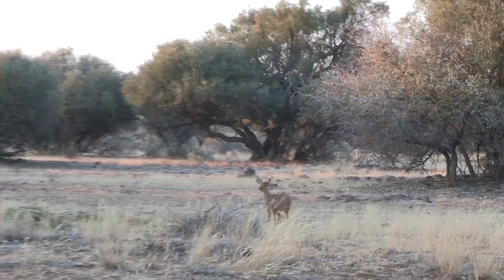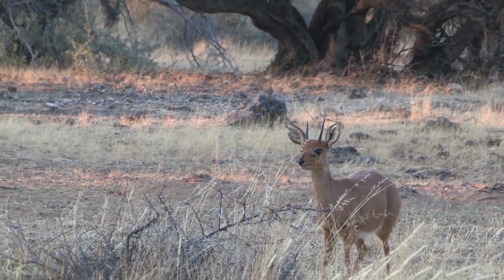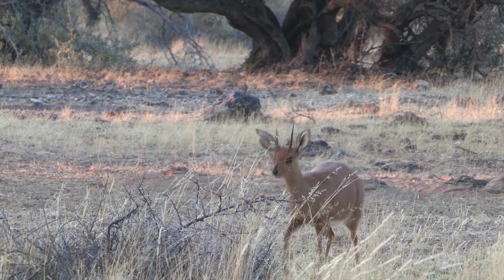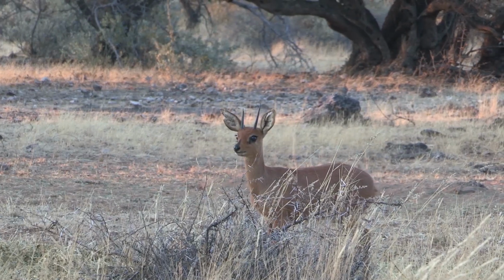And then he saw him. His Steenbuck from 2 nights prior was coming back. And Wayne hoped this time he would commit.